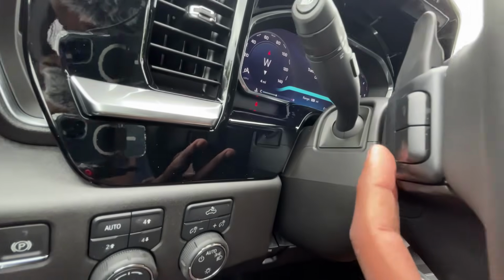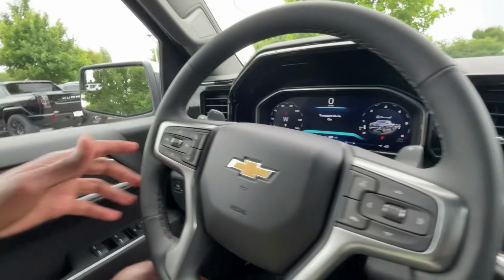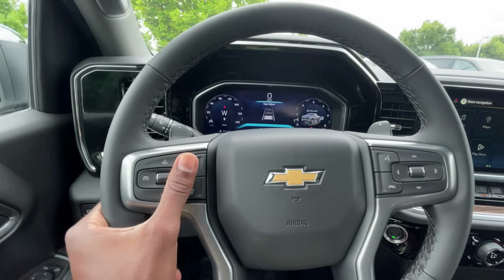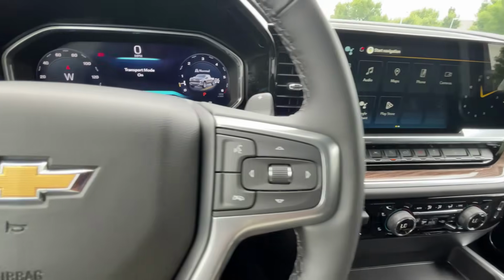But behind the steering wheel on the left side, we can toggle our track list and radio station presets, and behind on the right side, volume up, volume down, cruise control, turn that on or off, cancel, set your speed, gap adjust for the collision alert, and then heated steering wheel toggle is here, mute, voice recognition.